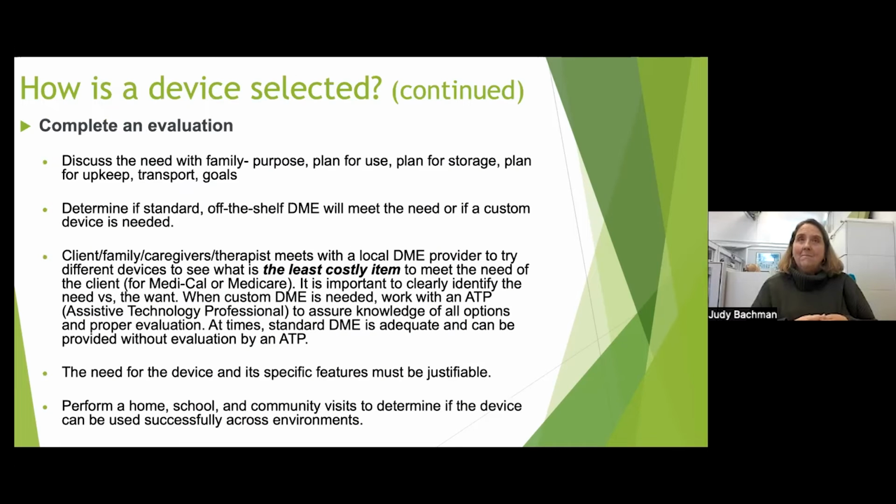The next slide. How is it selected? The evaluation is the most important part. You have to really work with the client and the family and figure out what do they want to accomplish? What's their plan for using the device? What's their plan for storing the device? How do they plan to transport it?